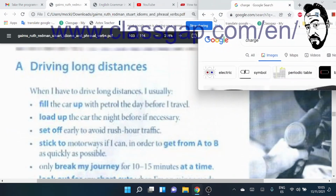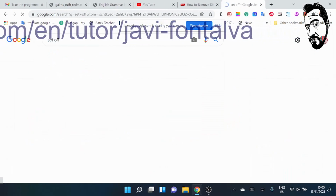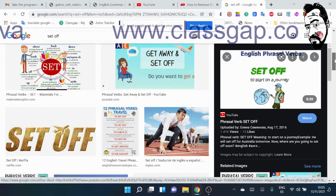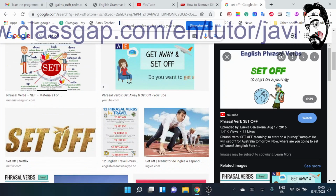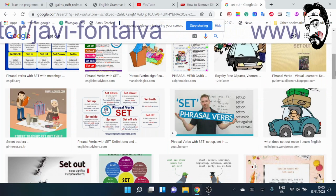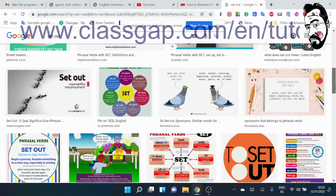Next one, set off. Set off means to start a journey. When you begin a journey, you set off. Or when you go to a place, you set off. You can also say set out. It's exactly the same. So you set off early in the morning, or you set out early in the morning. You start a journey.